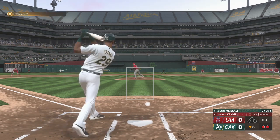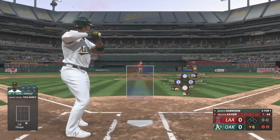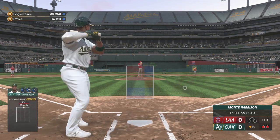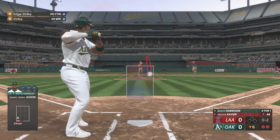Puerto Rico doesn't just produce baseball talent. It produces Hall of Fame talent, from Roberto Clemente to Pudge Rodriguez. This is Monte Harrison. In there, and it's 0-1. Plays it first here. Next offering is in for a strike.